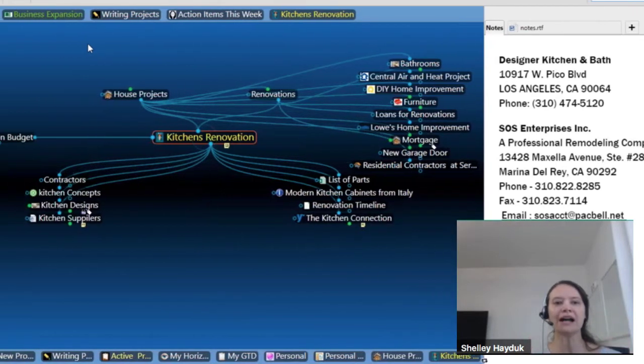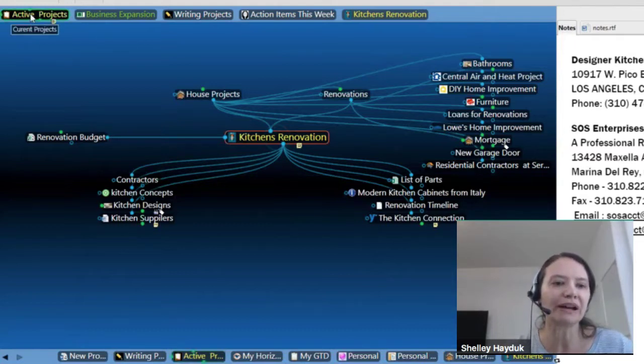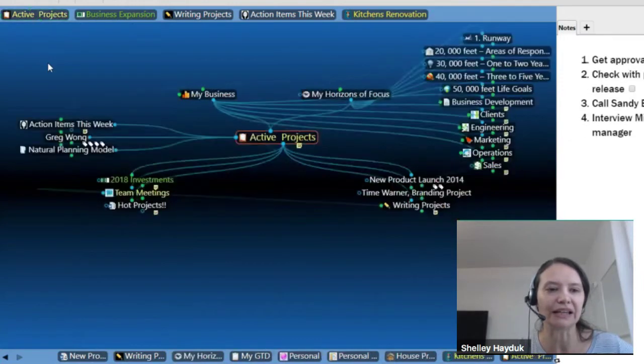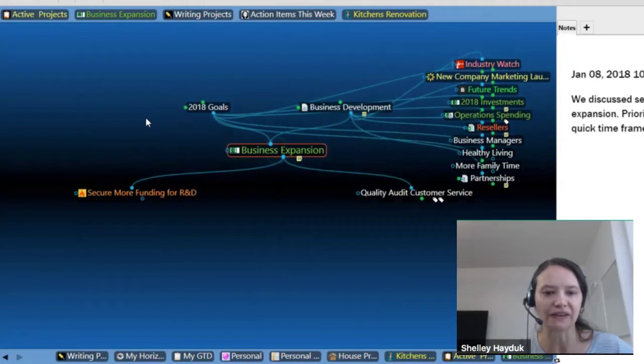So now, from my perspective, my priorities are not only mapped out in the brain, but they're represented by these key pins here. And I've got 5 of them. You can have as many or as few as you like. So I've got a quick link to my active projects, so I can get there. I'm working on a new area in my brain called business expansion.